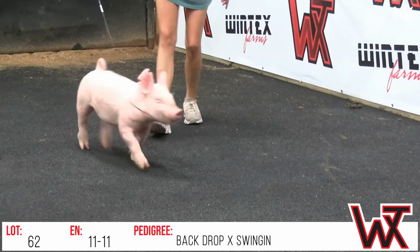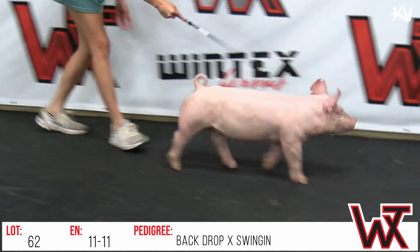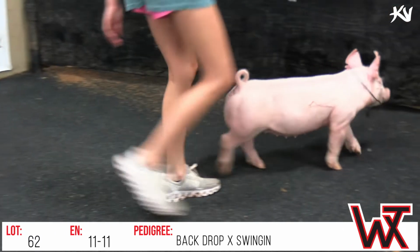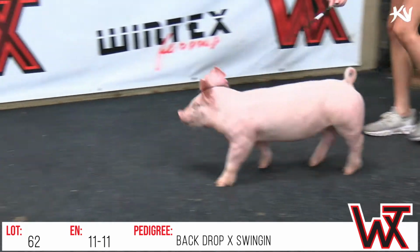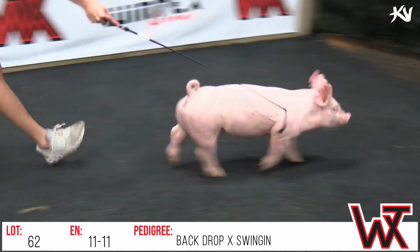Lot 62. This would be 11-11, York Crossbred Gilt. This would be a backdrop swinging. Another one of those swinging sales that goes back to some stuff from George. We set those things up to make us some white-influenced gilts and boars for the future. Looks like it worked awfully well.